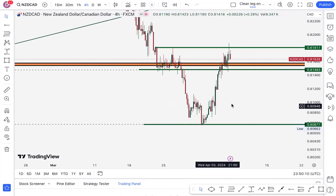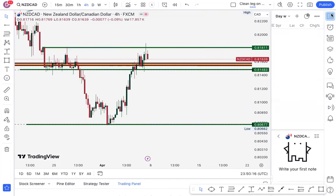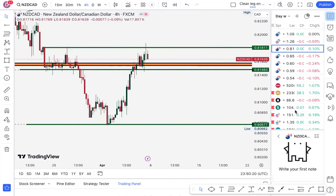If you like to trade NZD/CAD, by all means, wait for this to happen. It looks solid, looks juicy, everything just lined up. So wait for it carefully and patiently.